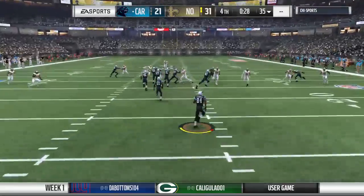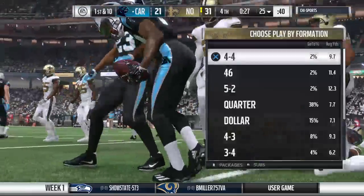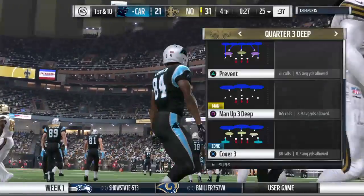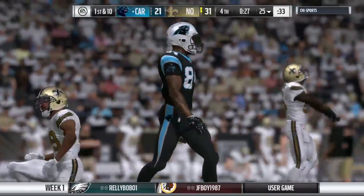This is taken at the 3. And not a bad return here. He gets it out to the 25-yard line. Carolina getting set to take the field. They might be thinking this is close to a lost cause here. Got to play it out.